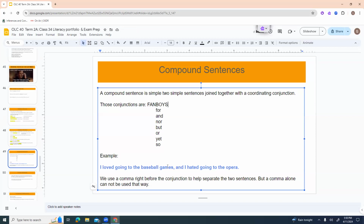I loved going to the baseball games, and I hated going to the opera. At the end of the first sentence where you would have had a period, you change it to a comma. Then you put your conjunction, then you put your new sentence, and then you put a period. Now, in this one, we have a capital just because it happens to be the word I. But if I had it as the word they, which is not always capitalized, you could see it would stay as a lowercase. So even if originally you had intended to make this the beginning of the sentence and it had a capital, now it's no longer the beginning, so you turn it into a lowercase.